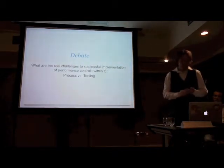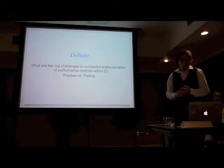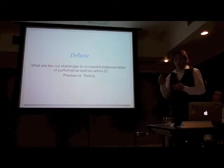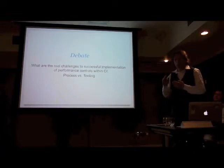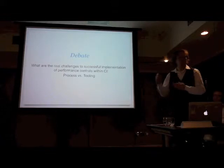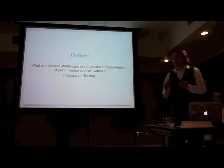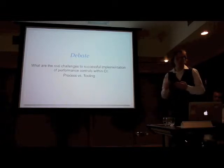And one of the things I wanted to mention just before is some of the challenges around actually getting a performance test within your CI. One of the main challenges, as we were saying before, is getting something that you can get down to a binary result of pass or fail, which is obviously what you've got to get for a CI process. And there are so many variables involved in a performance test.